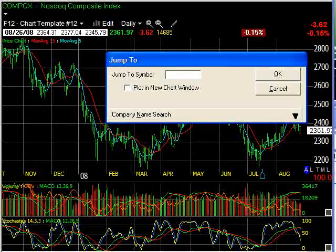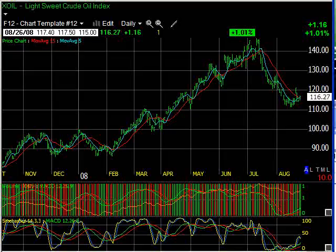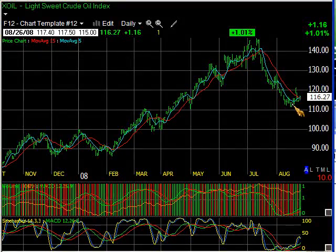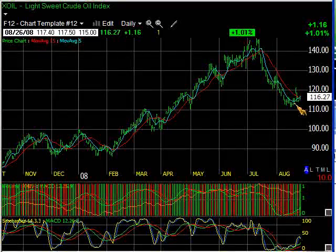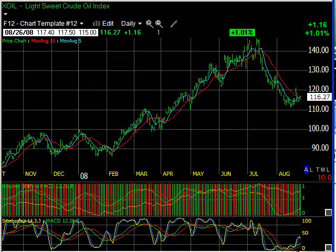Here's a few long ideas. Let's take a look at oil. We're seeing oil start to turn up there. You can see the fast moving average starting to flatten out and turn upward. Seeing a little increase in volume as well as the MACD and the stochastics. Oil is definitely firming up as we go into the winter, and if we have a deep freeze, really a strong cold winter in the northeast and east, then this will drive oil prices up as well.